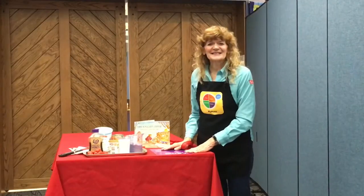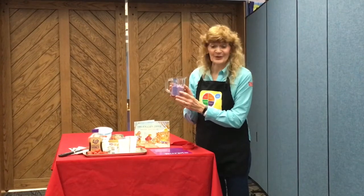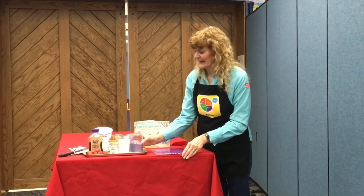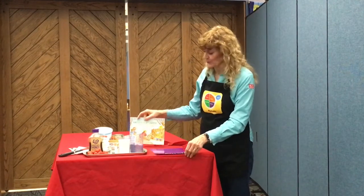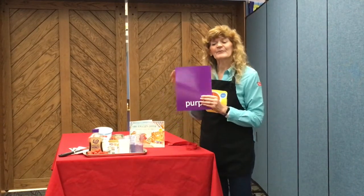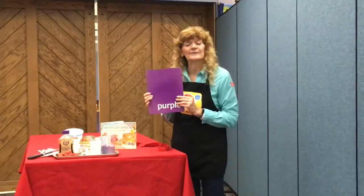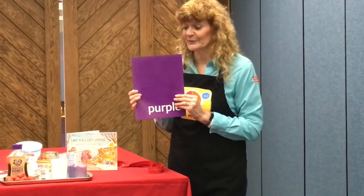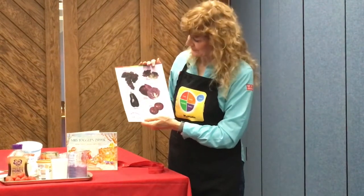Today, we're going to be making a fuchsia colored or a purple colored smoothie. In our story, we'll remember that Mrs. Toggle's favorite color was purple. And fuchsia is kind of a purpley color. Can you guys think of any foods that are purple colored? Let's turn around here and see if we see some.